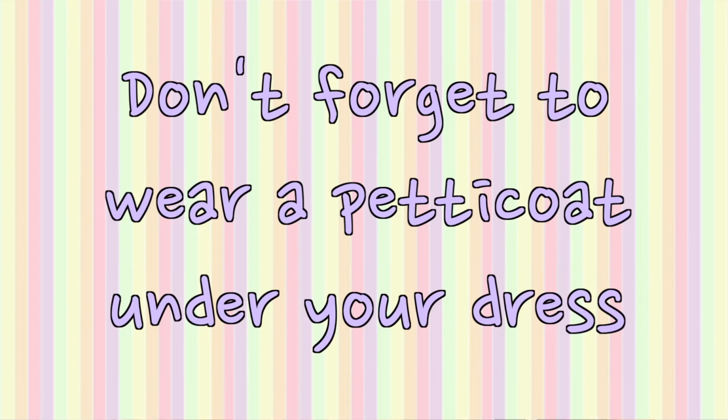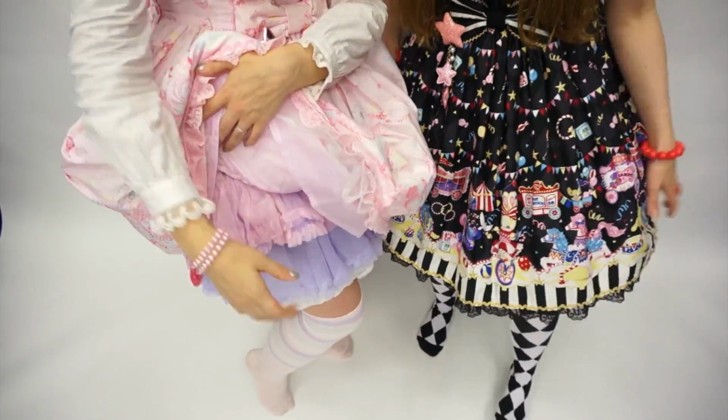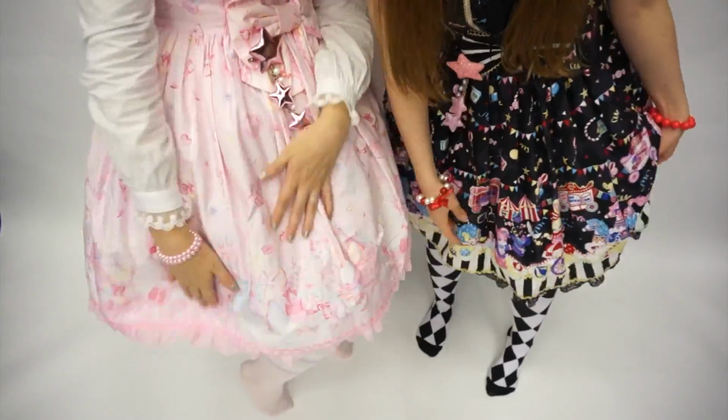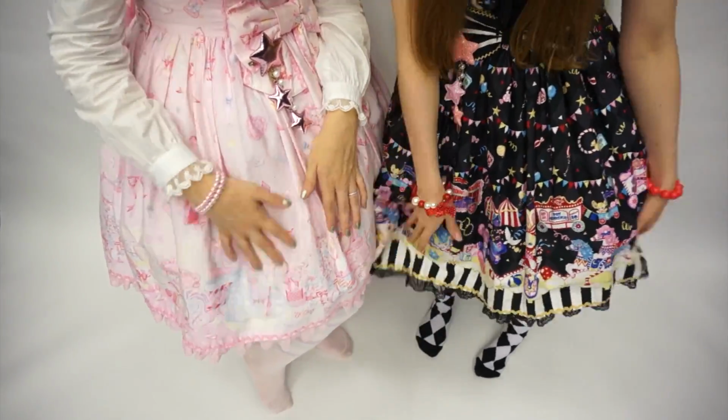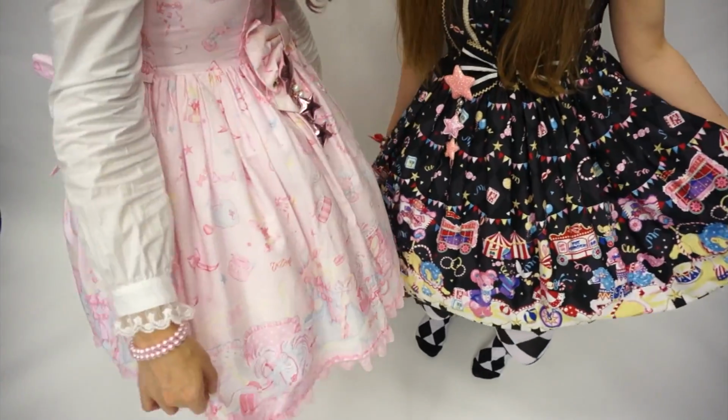Don't forget to wear a petticoat under your dress. That's another very important one. You need to look like a cupcake. It should be nice and poofy. So we have lots of layers under our skirts. Ooh, we showed you our layers. Usually one will be enough, but we layered it up a little bit because we did decora before. Super poofy.